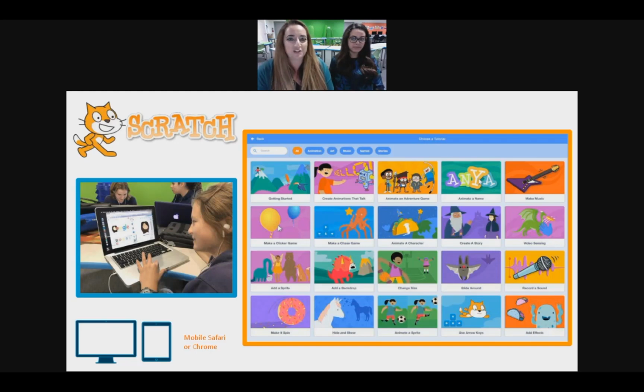But just this past January 2019, Scratch 3.0 came out. And there are some really fun new features. There's some new blocks, sound effects, the ability to add extensions. But what I love most is the tutorials. The tutorials are great for any age, especially when students are still learning about the features in the program.